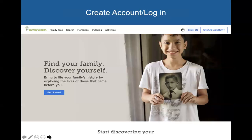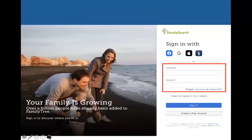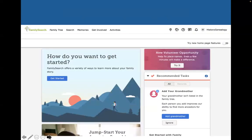You do, however, have to have your own account in order to view the records on Family Search. So you'd want to create an account here, or if you already have one, you would sign in here. This is what the sign-in page looks like. So you'll have a username and a password. And then this is what the homepage looks like when you're logged in, and you'll know that you're logged in because you'll see your name here in the upper right corner.